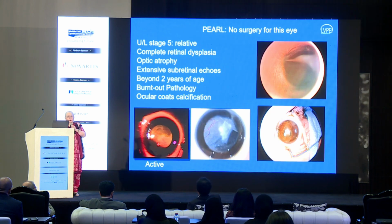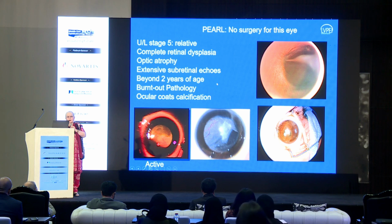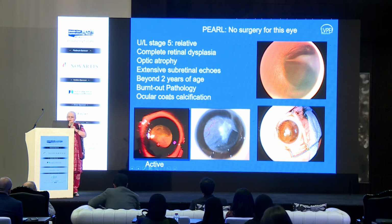So what are the eyes which we don't do surgery? So as I said, every eye we operate except relative contraindication. If it is unilateral stage 5, I am a little reluctant to do that surgery. If there is a complete retinal dysplasia like this one, there's no vessels seen in the retina, the whole retina is folded and there's no vascularity, then that eye we won't do. If there's an obvious optic atrophy like post-hydrocephalus or PVL. If there's extensive subretinal echos, if there's a lot of cholesterol under the retina, then I don't do, although if I do, they still get light perception and color vision. And then, of course, if it's a burnt out pathology.